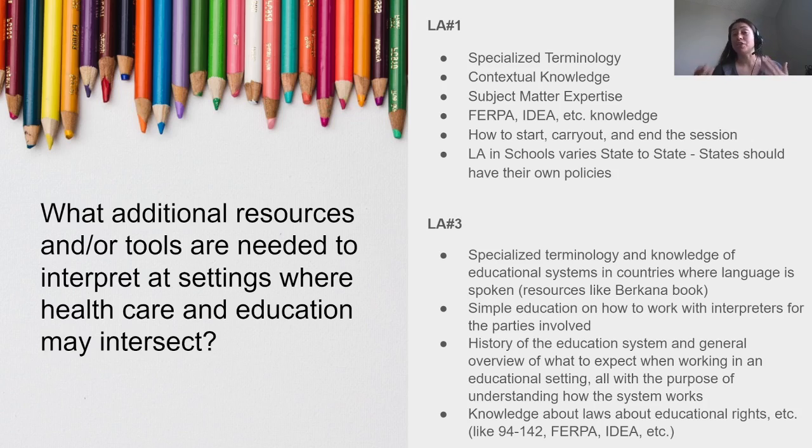Of course, language access in schools is going to vary from state to state. So making sure that each state has their own policies is something that is also needed. Being in the Research, Education, and Policy Committee, I felt a lot of value in that. And I think there's a lot that we can do in terms of investigating what's going on at our local, regional, and state level in terms of language access in schools, and really look to support some of the policy changes that we feel are most appropriate, and to speak up against some of those that don't.